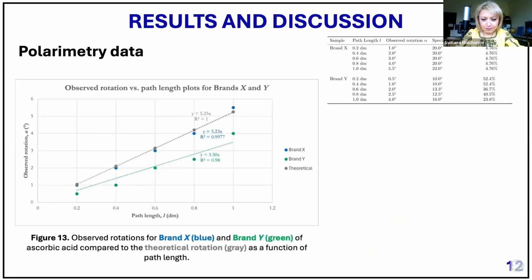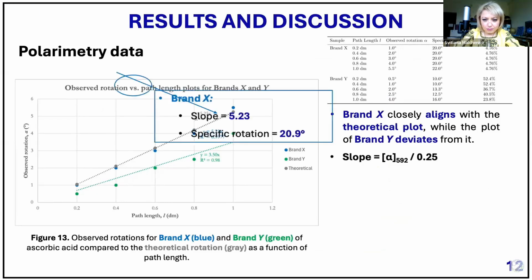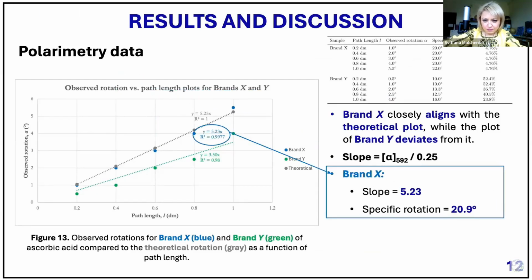Here's a scatter plot of the observed rotation versus path length for brands X and Y. The plot of brand Y deviates noticeably, which can be attributed to some impurities. Note that the slope represents the specific rotation divided by the concentration. For brand X, the slope is 5.23, resulting in a specific rotation of 20.9 degrees, which is within the range of the theoretical specific rotation.